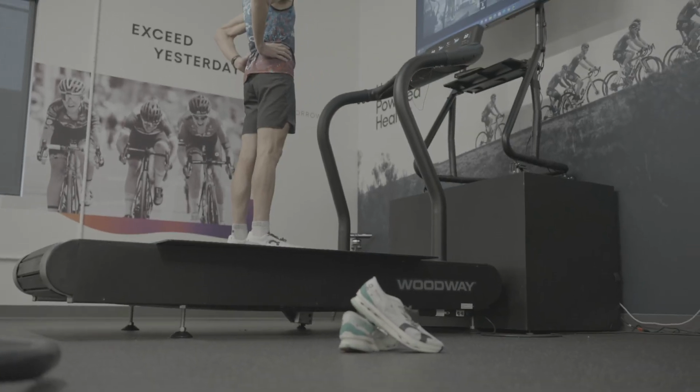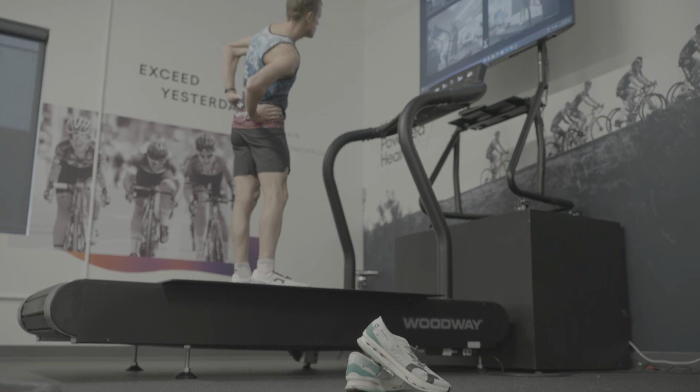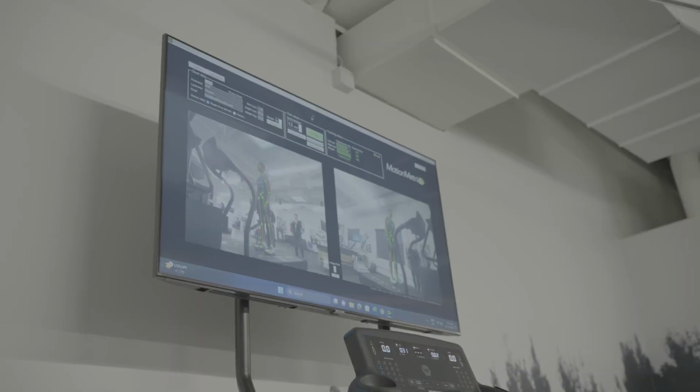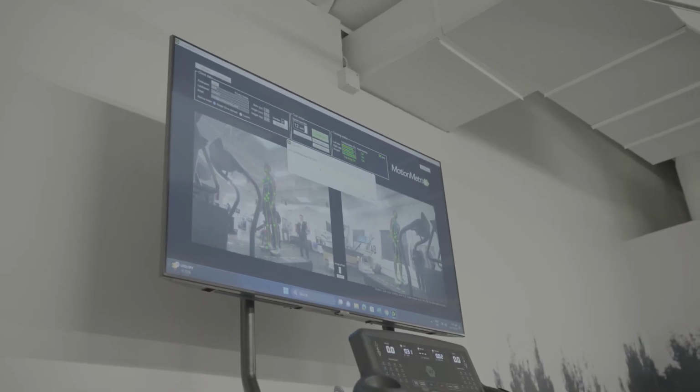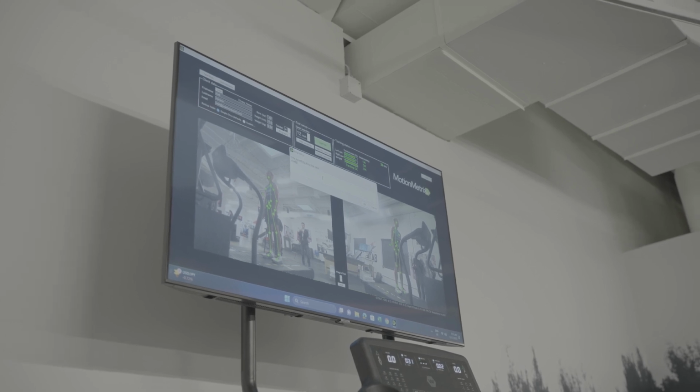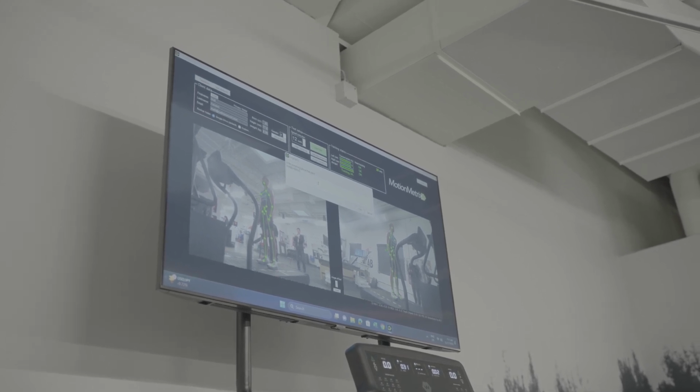So overall, the gait analysis is really just you running on a treadmill and letting everything else do the work for you. You don't really get a lot of instant feedback. You can see yourself on a screen. There's motion capture systems all around you. They actually break it down, and you can see a little stick figure of yourself running alongside you, which is quite interesting. But you don't get a lot of the numbers feedback instantly.